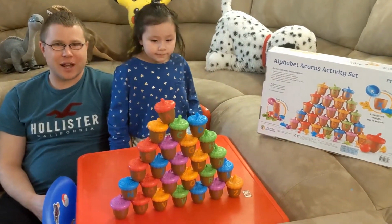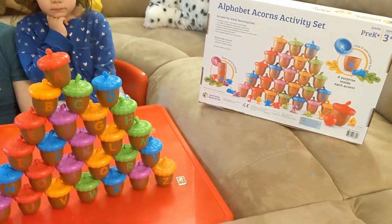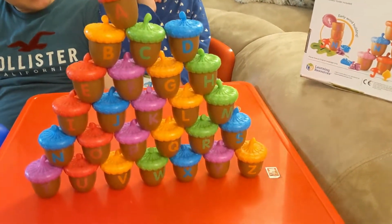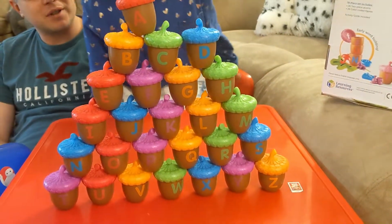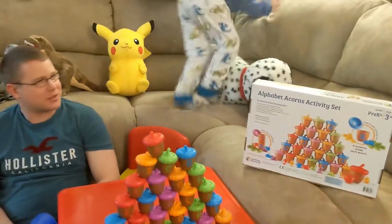Alphabet acorn tower. It's from Learning Resources. And just like we said, there's the box. It comes with A through Z acorn surprises. Each one comes with a different one for the alphabet it corresponds to.